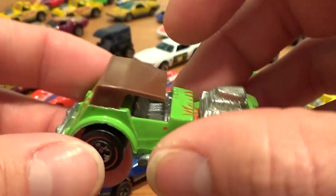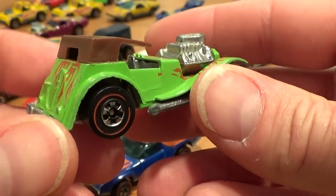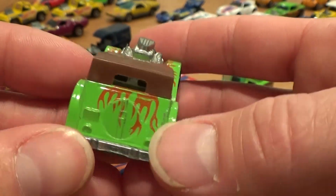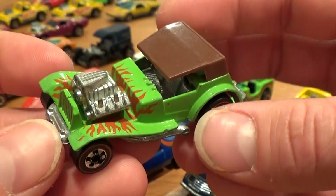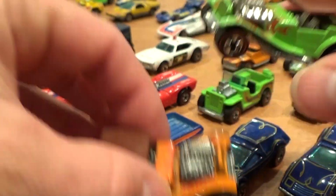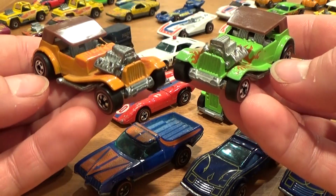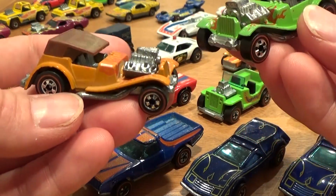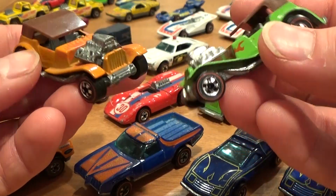The green one is near mint. Actually, might well be. No, yeah, pretty much near mint. It's got a few little flea bites along some of the lines and fenders, but very nice examples. These cars here, I'm pretty sure one of them, I'm thinking the orange one might be the more rare one, cost me over $200, and the green one I think was $120 or so.